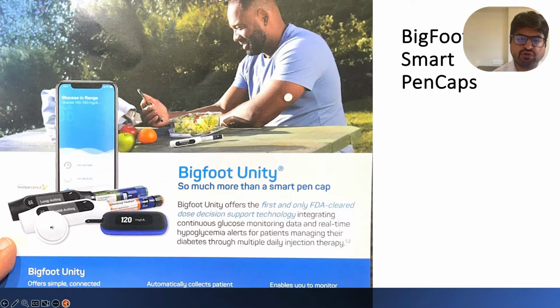Another very interesting technology comes from Bigfoot Technology. Bigfoot is a company which was made by parents of people with type 1 diabetes. And they have developed something called a smart pen cap. Now, what the smart pen cap does is, it's again a very interesting device. Instead of using your usual cap on your regular insulin pen, you don't require a special type of pen. On your existing insulin pen, you can put this cap. And what this cap does is, it can connect with your CGM device, and it can recommend how much dose of insulin to take, right? So this is a smart pen cap from Bigfoot. It's a great idea, I think, and I hope that it comes to India soon.